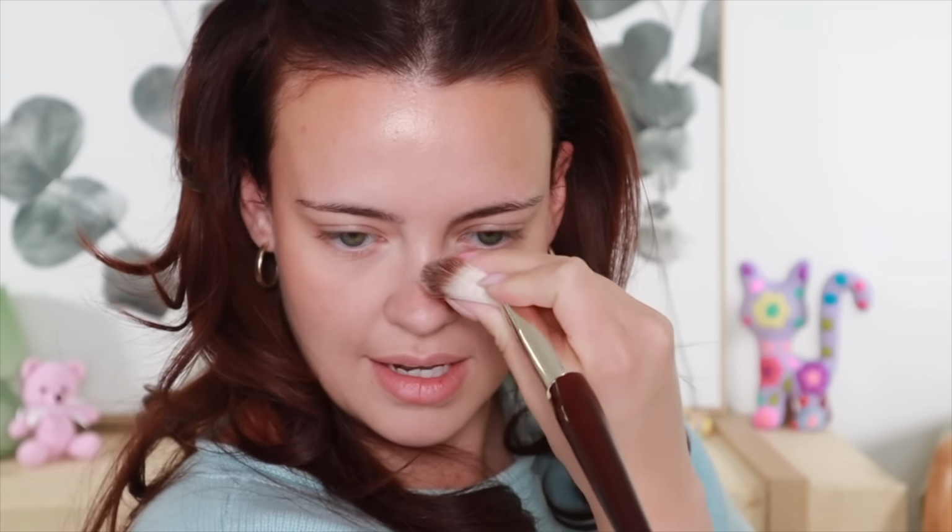Ooh, I like it. And I was a bit worried about how much shimmer this looks like it has, but it's not bad. It's not glittery. It's just really nice and natural looking. And to apply some to my nose, I like to pinch my brush, then I can get in there.